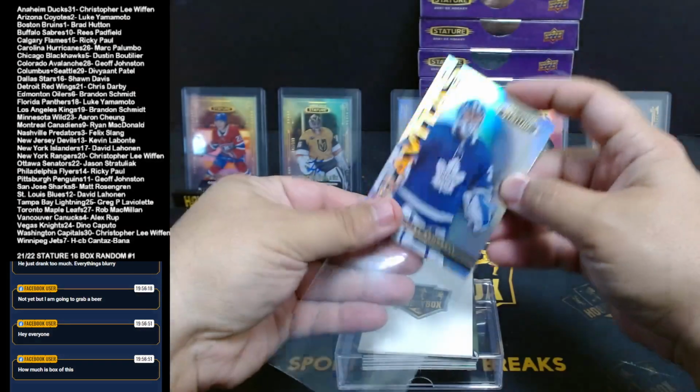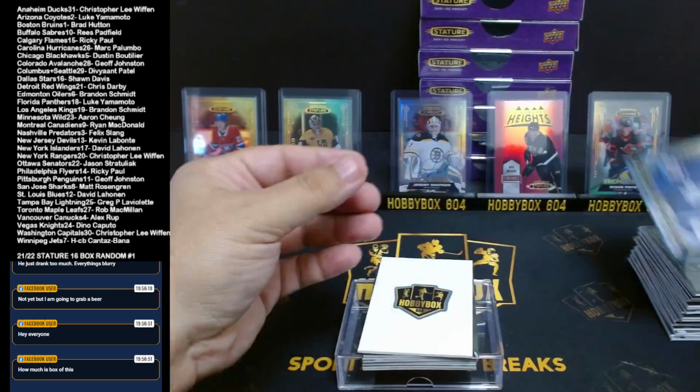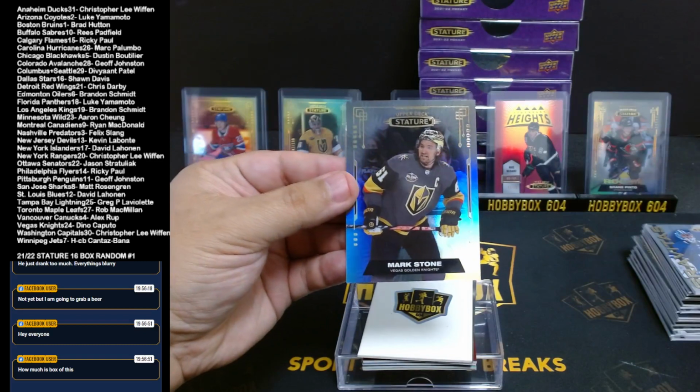Jack Campbell Gravitas for the Maple Leafs. We have a Ryan O'Reilly for the Blues and a Mark Stone for the Vegas Knights.